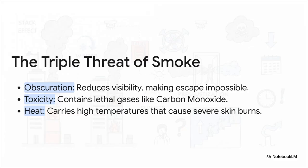Yeah, and smoke isn't just one single danger. It's really a triple threat. First, you've got obscuration, and that's just a fancy way of saying it gets so thick you literally can't see the exit signs, or even your own hand in front of your face. Second, it's toxic. It's a poisonous soup of gases, especially carbon monoxide, that can knock you out in just a few breaths. And finally, there's the heat. Smoke carries extreme heat way beyond the actual fire, making entire floors totally unsurvivable.